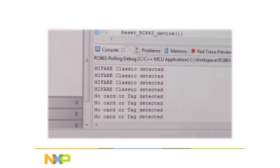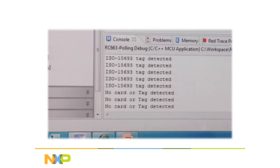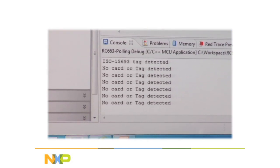And I also have a few other tag types on this sheet. So for example, I have an I-CODE tag. You'll see that's displayed as 15693. And if I had Felica and DesFire and various other tags, I could read those as well. So yeah, these boards are just a nice way to get started with NFC reader-writer. If I wanted to show peer-to-peer, I'd have to load the peer-to-peer project.